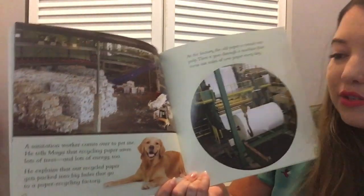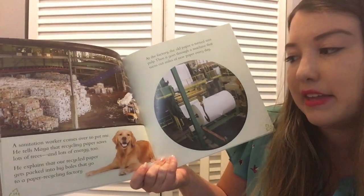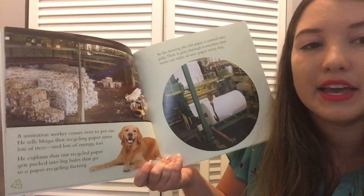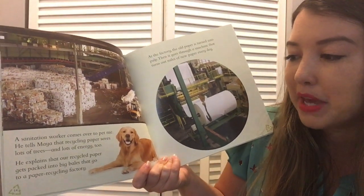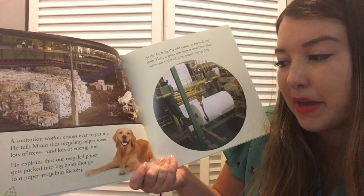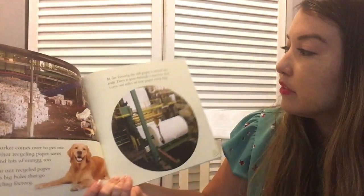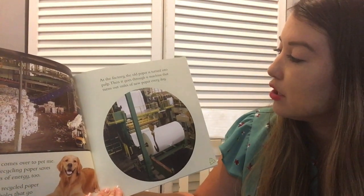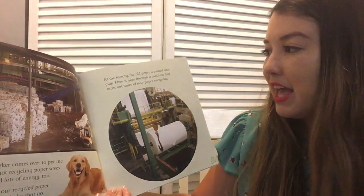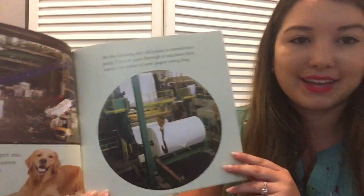A sanitation worker comes over to pet me. He tells Maya that recycling paper saves a lot of trees and a lot of energy too. He explains that a recycled paper gets packed into big bales that go to a paper recycling factory. At the factory, the old paper is turned into pulp. Then it goes through a big machine that turns out miles of new paper every day.